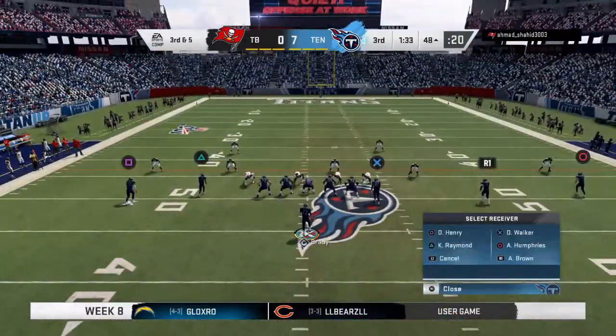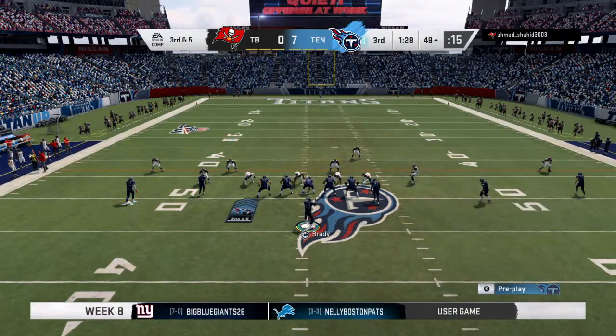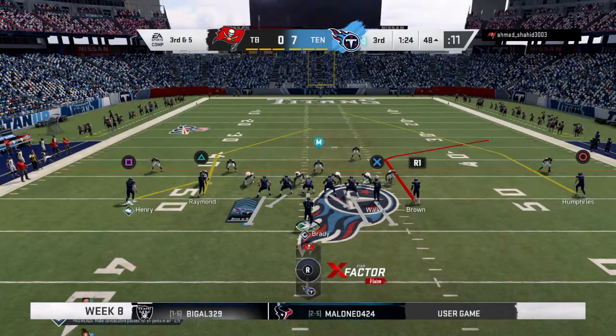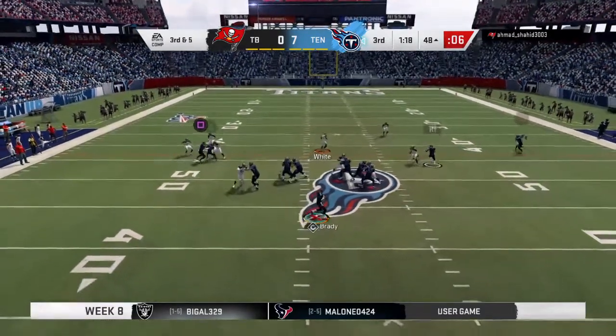Wait, that 180. Check my alert. Get smooth. Here we go. Sponge. No. Right there. 54. Right there. 54. From the gun, it's Brady.